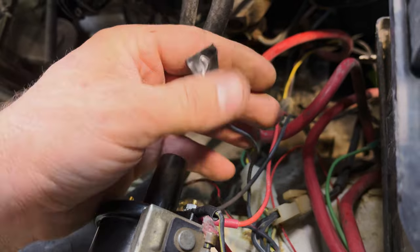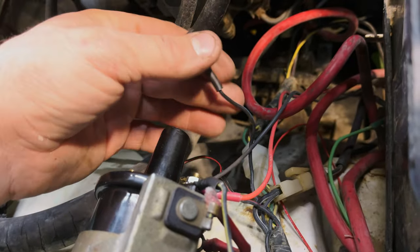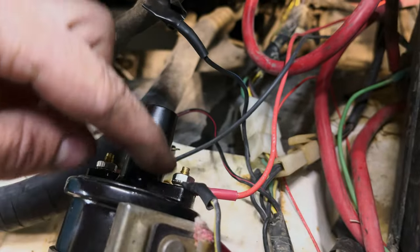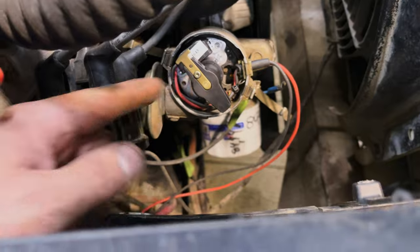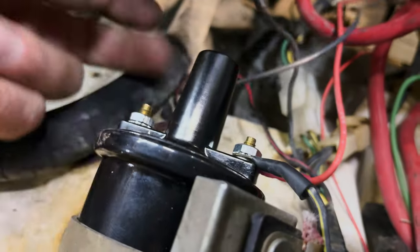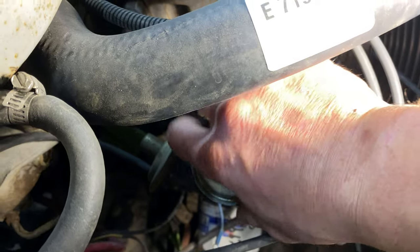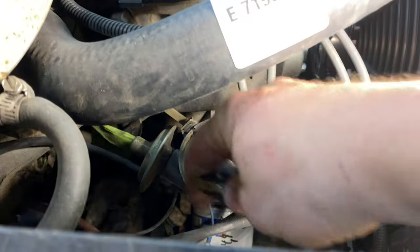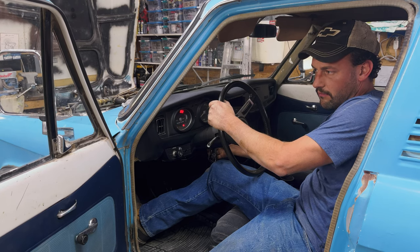We have the start circuit wire taped off. I want to keep that in case I ever want to go back to points. So we just have it taped off so it doesn't short out. Ignition wire on, which is on anytime the key's on, starting or not. Positive, wired to the positive of the Pertronix. And negative, wired to the negative of the Pertronix. We're all set up and ready to go. All I gotta do is put the distributor cap back on, plug in our coil wire.